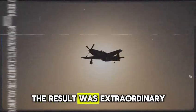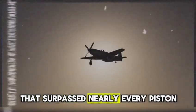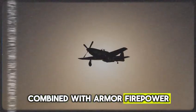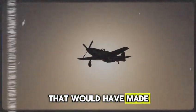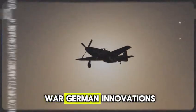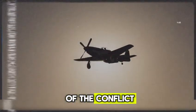The result was extraordinary. The Arrow delivered straight-line speed that surpassed nearly every piston-engine aircraft of the era, combined with armor, firepower, and stability that would have made it a terrifying combat opponent. Yet, like many late-war German innovations, it arrived far too late to alter the course of the conflict.